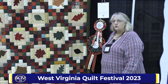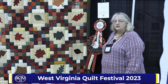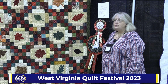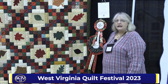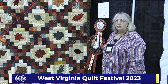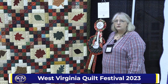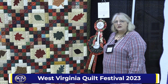We have a category for best machine quilting and for best hand quilting, and this is the quilt that won for the best hand quilting. It's called Irv's Autumn Chain. This is a 2-block quilt. There is an applique leaf on one, and then there is a pieced kind of double Irish chain block. The quilt was hand pieced. The borders were added by machine, and then it was hand quilted. The quilting on this took over 300 hours.